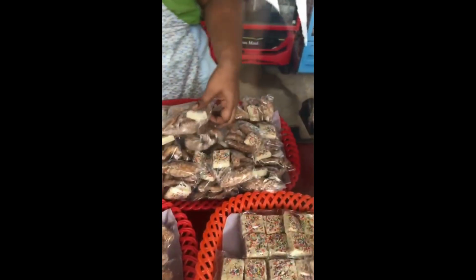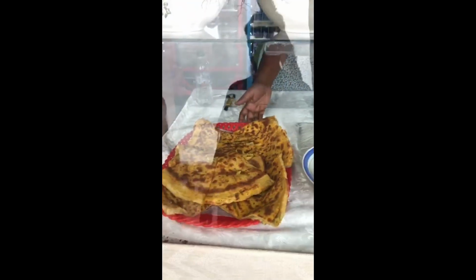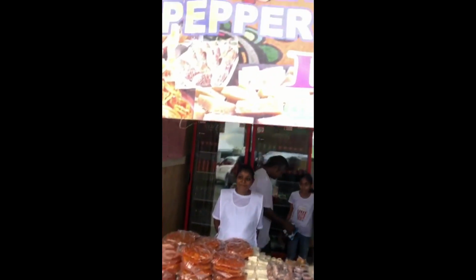We have some sweets over here. Barfi, gulab jamun, korma. We have a mixed pack, right? And rasgulla. Okay. How much is this here? Pepper roti? Alright, we have a spicy pepper roti here. Tastes lovely. In front of the original Kamla's Indian Delicacies, they will explain to us what they have available this year.